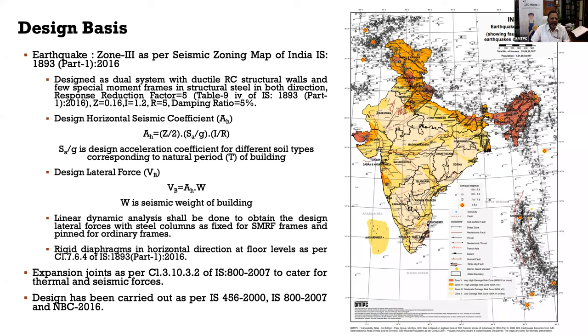Again, there are formulas given in IS 1893, and this base shear is to be distributed at each story depending upon the stiffness, and then analysis is done. What kind of analysis is to be done, whether 2D or 3D, dynamic or static, and what kind of boundary conditions need to be taken, all these things need to be decided in the design basis report. Here, linear dynamic analysis is being carried out, with steel columns assumed as fixed for special moment resisting frames and pinned for ordinary frames. Because we are using a deck slab, rigid diaphragm action is assumed in the horizontal direction at each floor level, and there is a clause for this given in 1893.